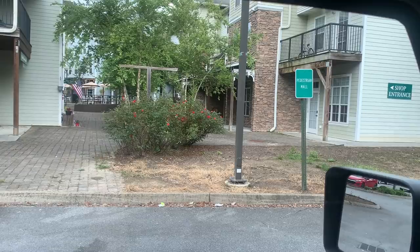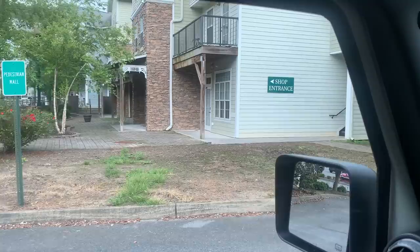You know how you walk downtown in small town America and you'll see the shops down there and then apartments on top. It looks like that may have been the thought here, but I just don't think it works. There's the White Oak Flats covered bridge there.